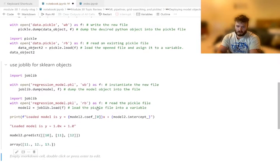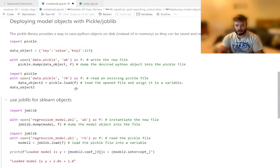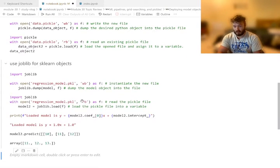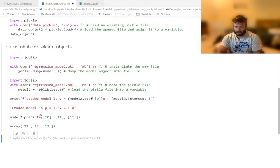It's also important to note that SciKit Learn objects that have been pickled are typically, you can put any file extension you want on the end of it, but if you're looking at others and it's PKL instead of pickle, that probably means it's a SciKit Learn object. So just keep that in mind. Again, your dump, load, all that good stuff.